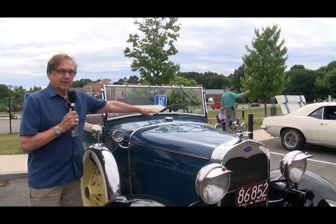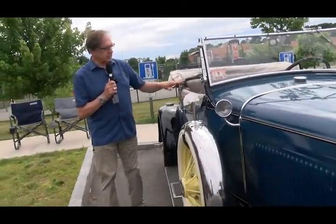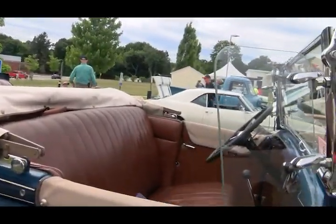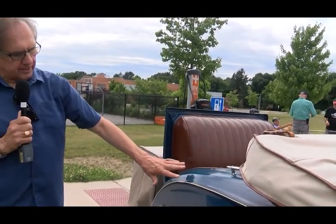Not necessarily where you're going to find that today, but you come back here a little bit more, past these wire wheels, and you see what we've got here is a two-seater and the standard transmission, and then you've got a rumble seat in the back. The finish on this car is terrific. It's a nice blue with two-tone with the pinstriping.